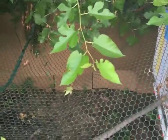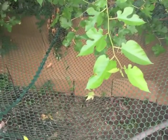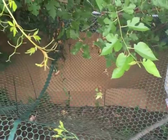So this is their run. And it's got this chicken poultry netting, which is pretty tough stuff. Held together with zip ties and just regular timber from the woods back here. Nice and cheap. And then I put a cardboard backing on the back up against the woods area to keep the raccoons from reaching in and grabbing at them and stuff. And that does a pretty good job. So this is pretty tight.